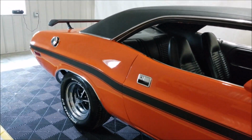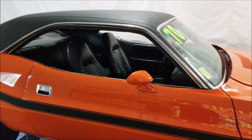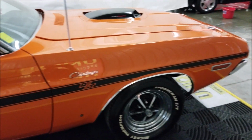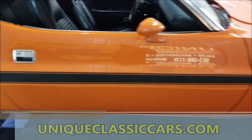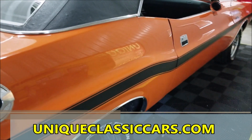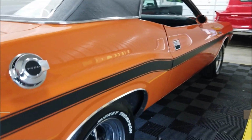You can check all the still pictures out if you want to see underneath the hood. Check out that trunk, interior, engine bay. Check out the still pictures at uniqueclassiccars.com.